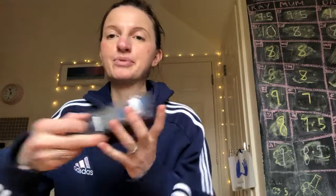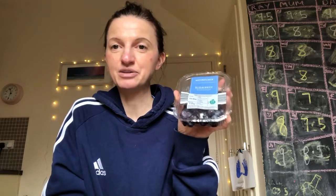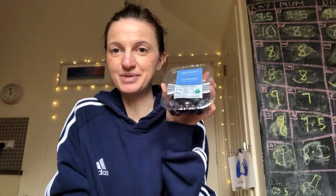Next up are blueberries. This month I have been eating so many blueberries. I've been putting them in the freezer and then using them in my shakes, in my pancakes, in my porridge, just straight from frozen, putting them in, and you're getting loads of antioxidants and good vitamins and minerals from these.